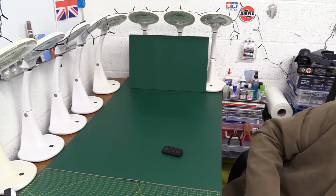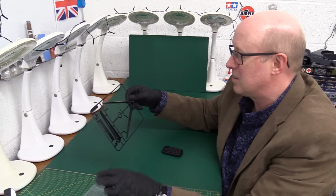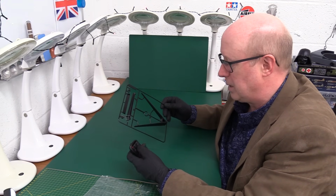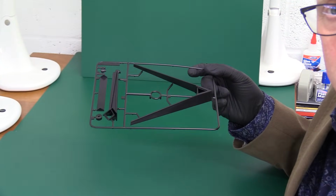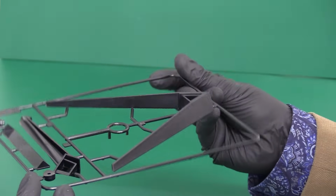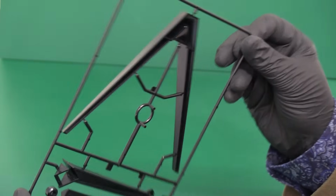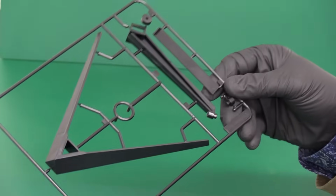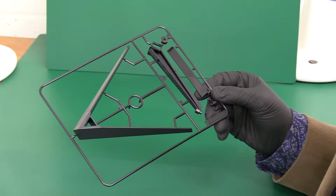Now we've got a stand, which I like, you know my views on this. And of course they use these metal screws and nuts to make it a bit more robust, so you end up with a proper strong setup. This is very much the same stand that we saw in the 32nd scale kits, like the Spitfire and the Mustang, etc. So that's really nice that they included a stand. What do I keep saying? I keep saying we need stands, we need pilots.